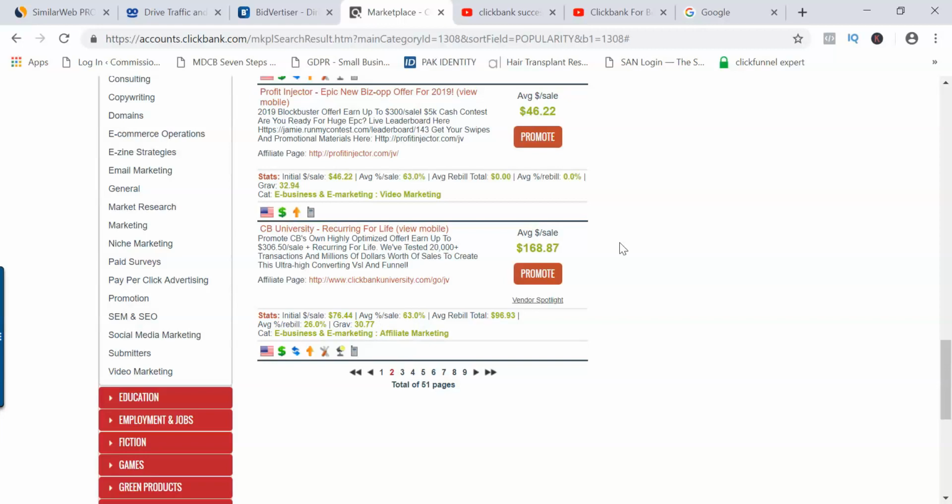Now, that doesn't mean that if the gravity is like 2, it doesn't convert, because sometimes a gravity of 2 will convert much better than a product that's got a gravity of 200. And the reason is that no one's promoting it. There's no competition out there. So you could crush it. It's all about testing. You need to test.